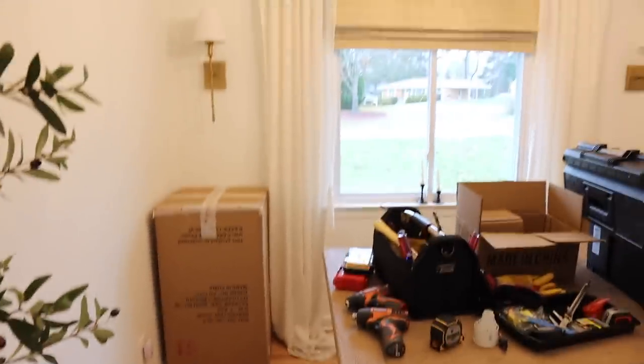Also, let me just show you the state of our house right now. So, we've got boxes everywhere, carpets everywhere.